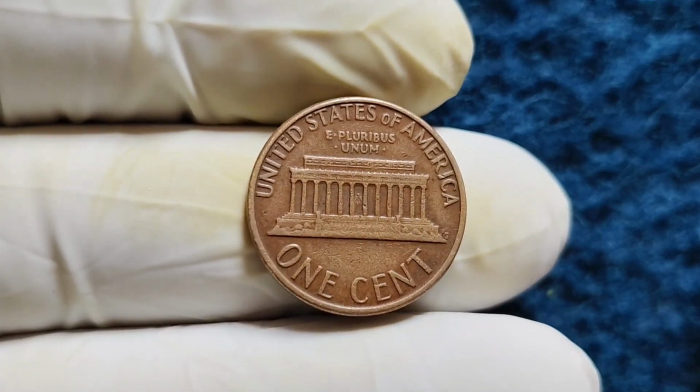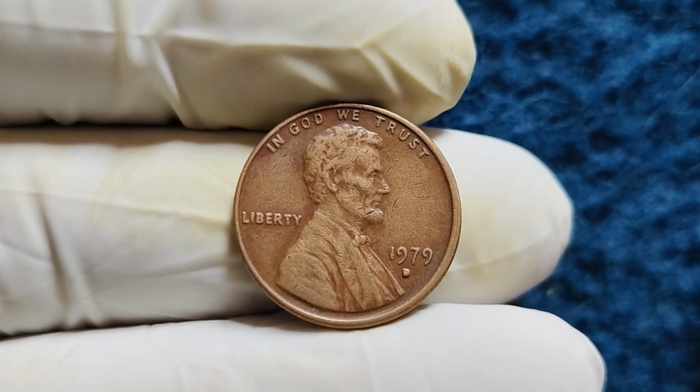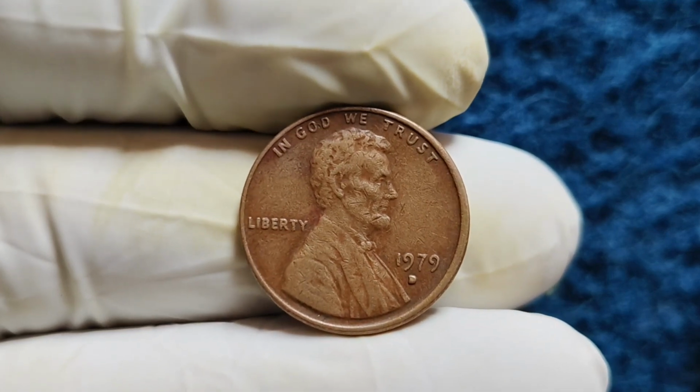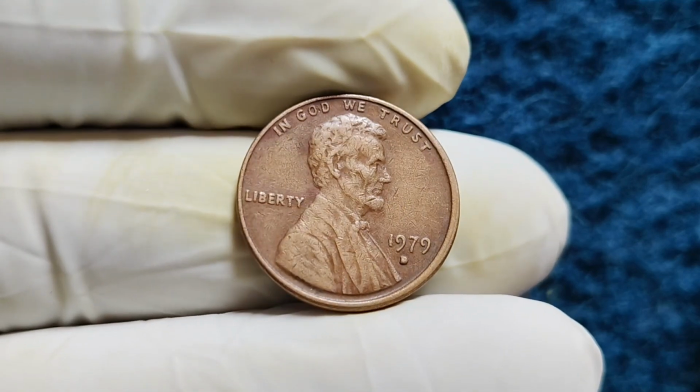So the next time you hear someone say, "It's just a penny," you look him dead in the eye and say, "Tell that to the guy who made $2.8 million from a 1979 D Lincoln." Seriously, check your change, dig through those jars, raid your junk drawers. You never know what kind of treasure is hiding right under your nose.